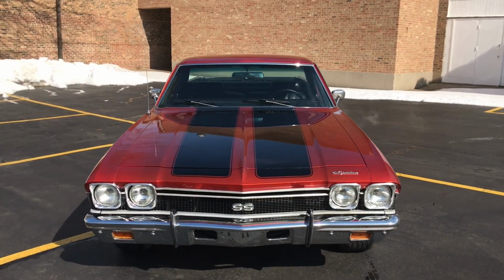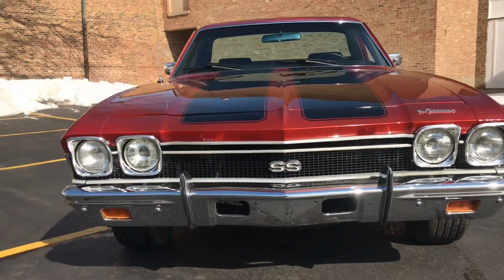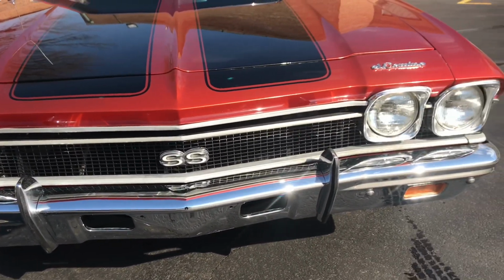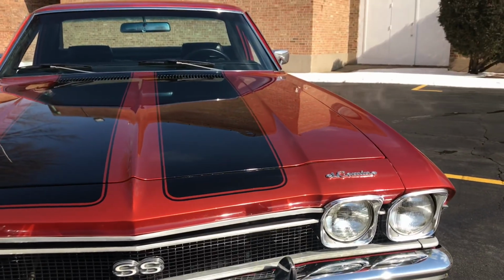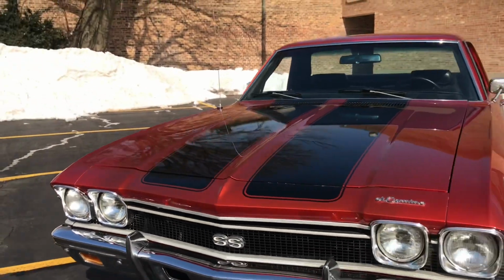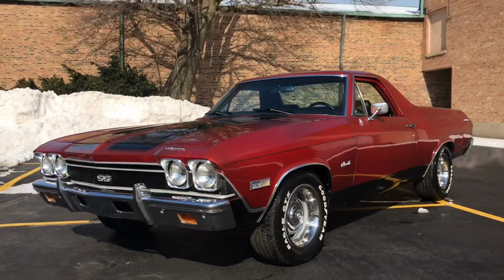This is our '68 Chevy El Camino 327. So this video will cover a few different things. First off, there will be a very slow-paced walk-around of the car. Following that, there will be a second walk-around in which I will show close-ups of each of the cosmetic blemishes under direct sunlight.